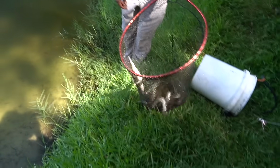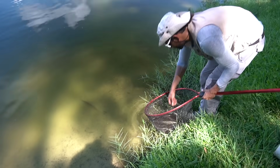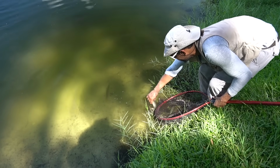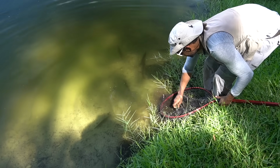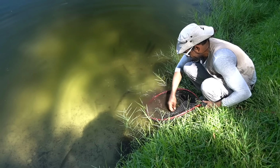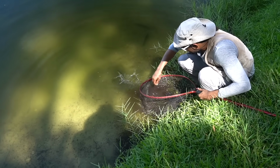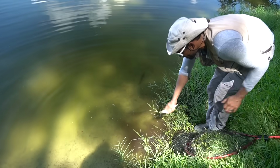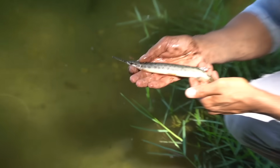Check that out, guys. Look at that. Look how many. Oh, one escaped. There's 1, 2. Okay, but that's 2 that are gone. Let's see. 3, 4, 5, 6, 7, 8, 9, 10, 11, 12. We got a dozen, 13, and 14, with this being one of the smallest we saved today.